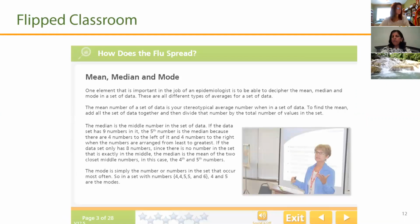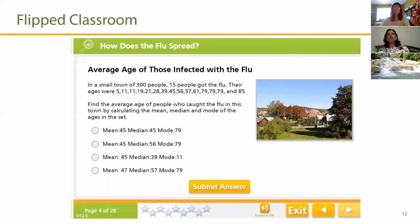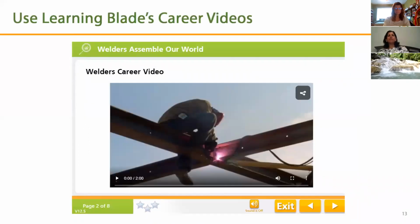Most of you are probably familiar with a flipped classroom. That is certainly a great way to use Learning Blade, where you're asking them to do the work at home and come back together to discuss it, as opposed to the reverse where we discuss things and send homework home. So this is another opportunity to think about ways to use Learning Blade where you're getting students to actually finish a particular mission or lesson, or however you choose to do that, and then come back together to talk about that.